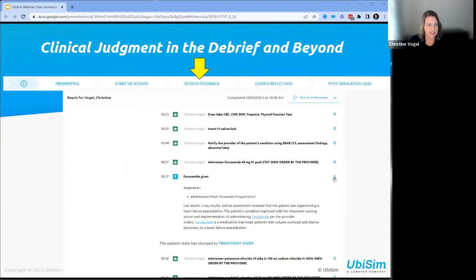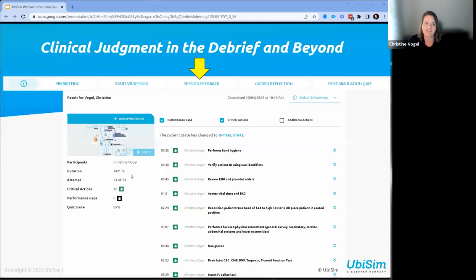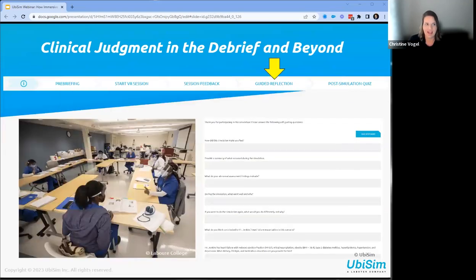The debrief includes the session feedback and the guided reflection, and then the post-simulation quiz. So the next part after session feedback is the guided reflection. And this guided reflection is based on the Pearls debriefing framework and really helps learners to reflect on the experience and identify key takeaways to improve their practice moving forward. And so reflecting and debriefing helps learners to understand how they reached a decision and helps connect theory to practice. And this is really flexible. So faculty and facilitators can have learners complete this guided reflection independently, in groups, or as a class. So it's very flexible in that way.